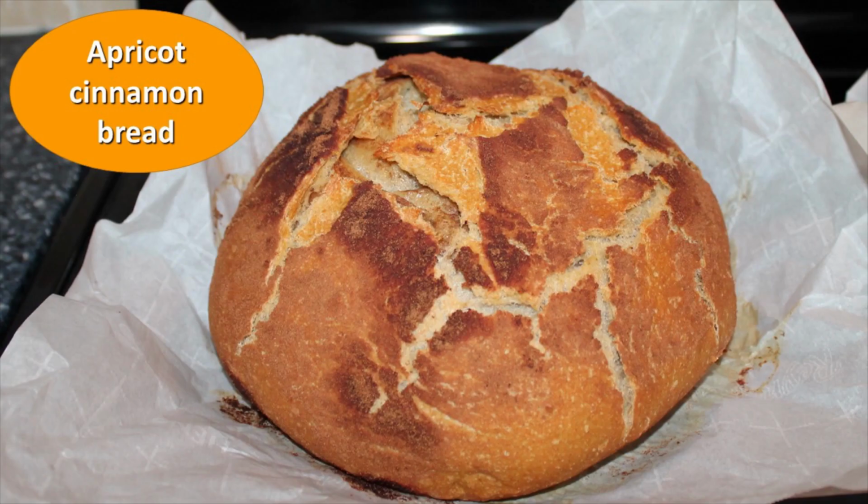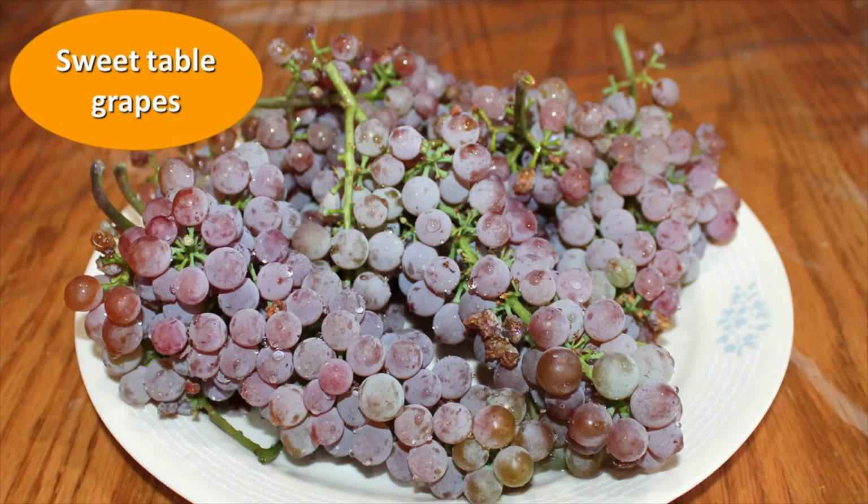I've been experimenting with my bread. We're coming up with all kinds of different flavors and concoctions, and this one was a real winner. I just used apricot nectar in place of part of the liquid in the bread when I mixed it up, and it really is quite delicious. And it's grape season, so we have been getting lots of good grapes and other things from our gardens and vines.